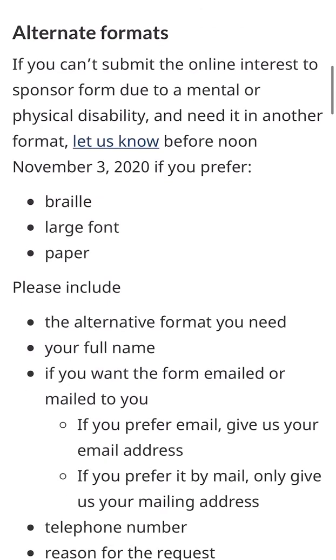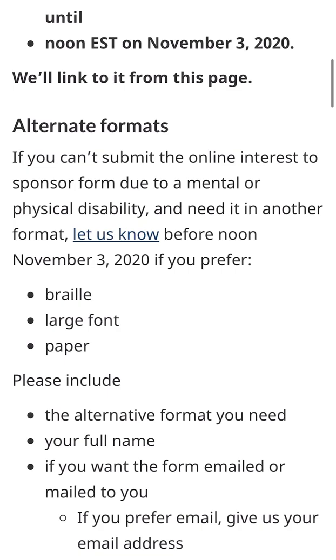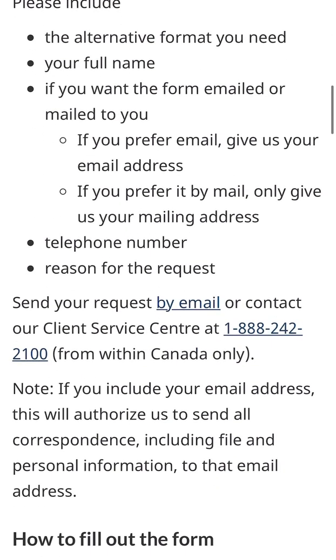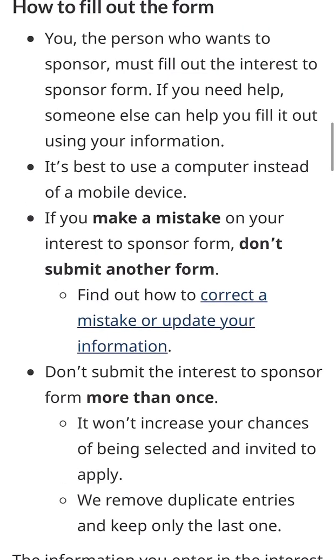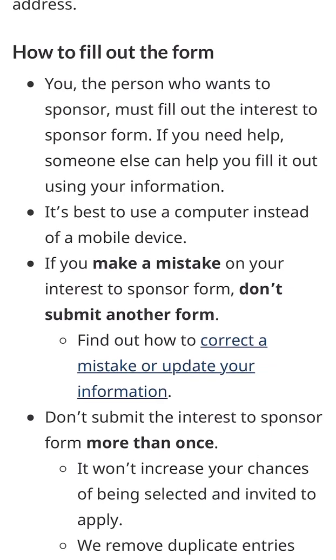So the format: you can either fill it online. I would suggest doing it online. It's much easier and does not take long. However, you can also send in a mail application. Over here it says how to do it. Please read through this. So, how to fill out the form: if you fill out a form, please do not submit another one. If you end up making a mistake, this is where you go to correct your mistake. This is the link you click.